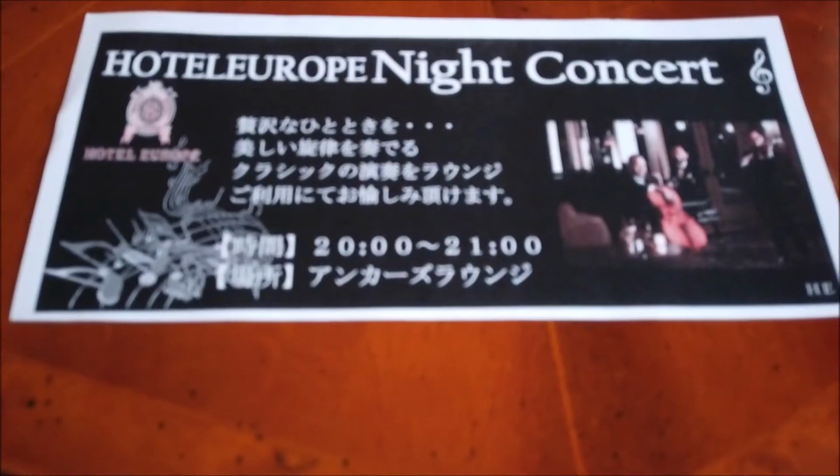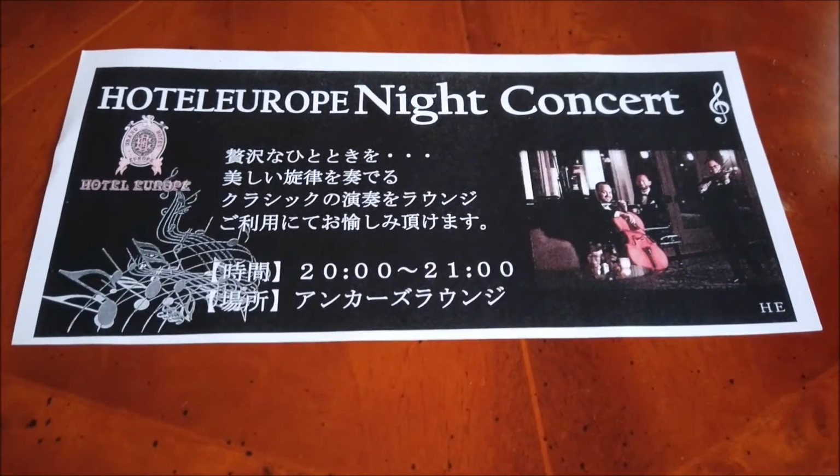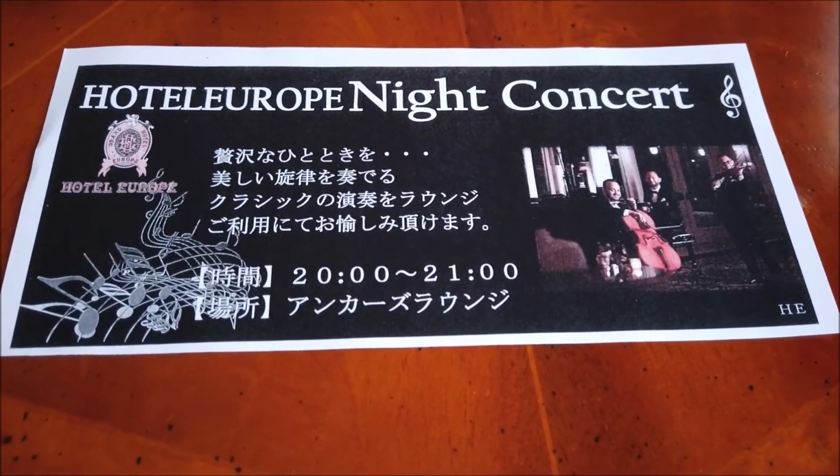Now this room, again, is a standard room. It's a weekday, so I got it at a great value. Usually this place can go from a couple hundred to almost $1,000, converting it to US dollars. I got this for a little under $140 tonight, which I think so far is a pretty good deal. There's a Hotel Europe night concert from 8 to 9 p.m. I want to try to come back and see that because that sounds pretty interesting.